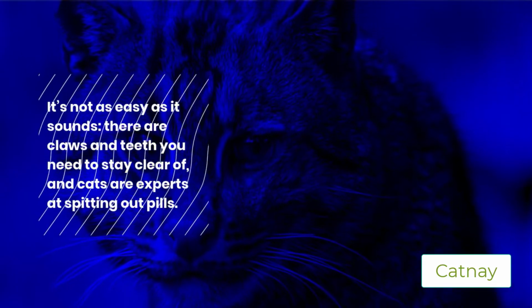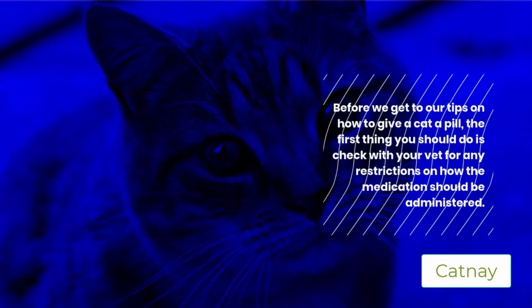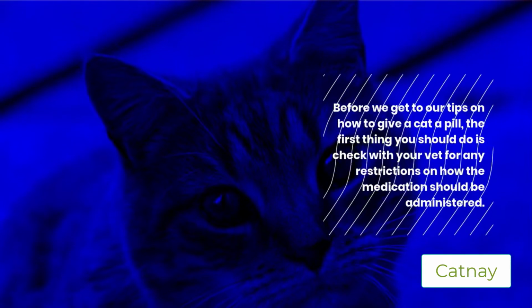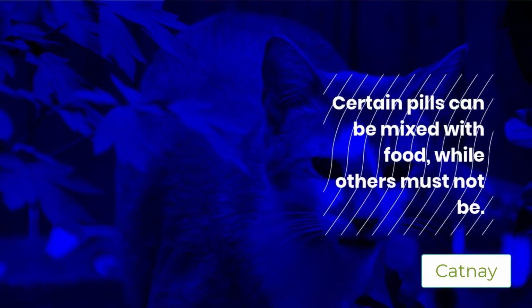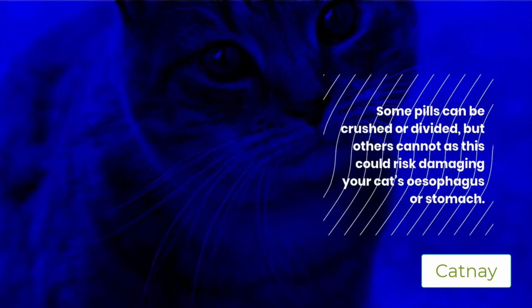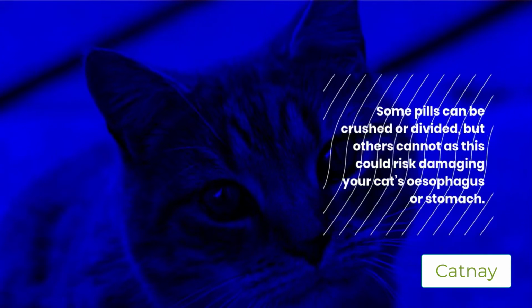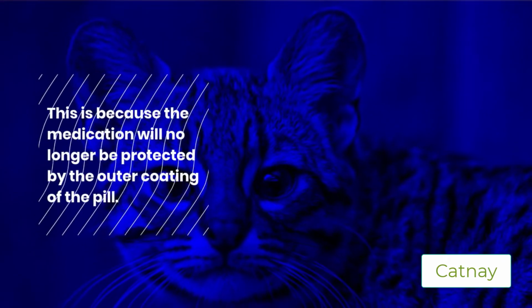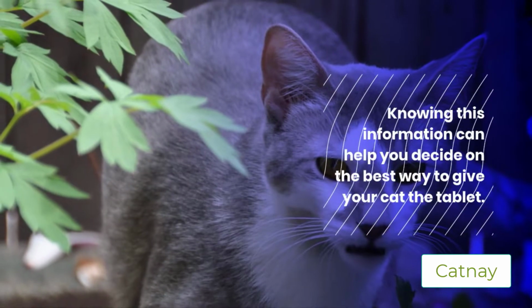Before we get to our tips on how to give a cat a pill, the first thing you should do is check with your vet for any restrictions on how the medication should be administered. Certain pills can be mixed with food, while others must not be. Some pills can be crushed or divided, but others cannot, as this could risk damaging your cat's esophagus or stomach. This is because the medication will no longer be protected by the outer coating of the pill.